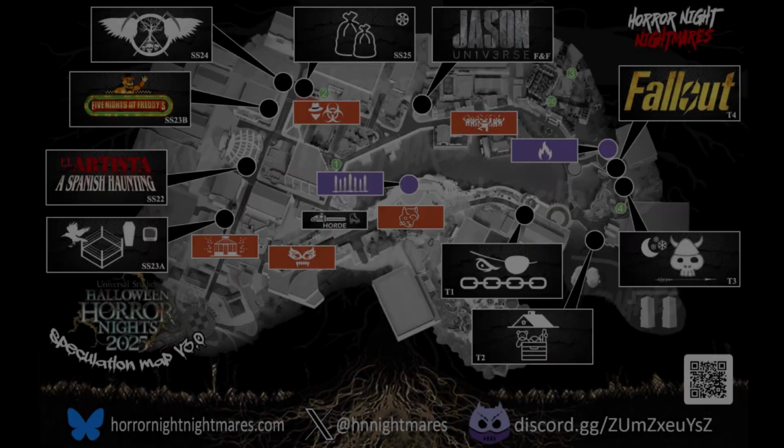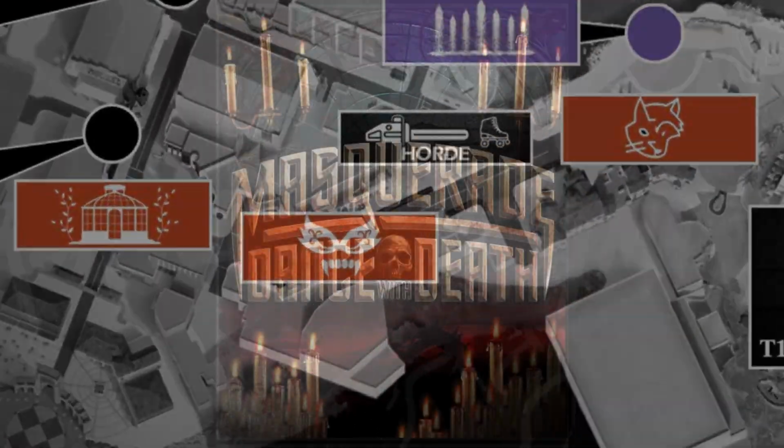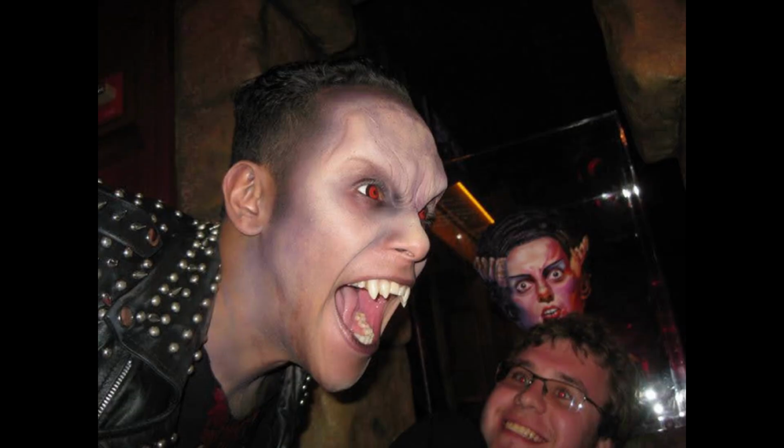Well, now you leave this scare zone and you go into another great scare zone that is right there in the Hollywood area, Hollywood Boulevard. Yep. And what's that one called, Dan? Do you remember? That was Masquerade Dance with Death. Okay. So here we have kind of their vampire themed area.